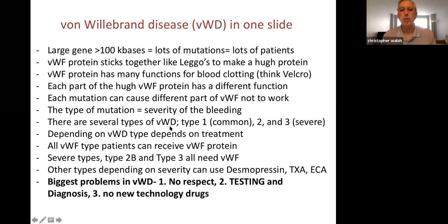There are several types of von Willebrand's. Type 1 is the most common. That's where you just don't make enough, but you still make it. Type 2 is basically, it's made, but it doesn't work. And type 3 is, it's not made. So which would you think would be the most severe disease? Well, type 3, then type 2, and there are some patients with type 1 who have a type that is made, but it's destroyed rapidly. It's called type 1 Vicenza, because Vicenza, Italy is where the patient came from. In effect, this type 1 Vicenza acts like a type 2 or 3.